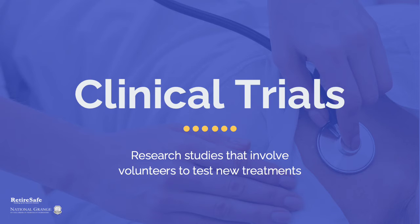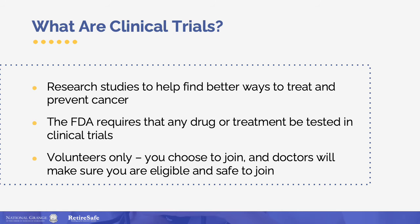The first option is a clinical trial. So these are research studies that involve volunteers. They help doctors find better treatments for cancer. So what are clinical trials? There are clinical trials for every type of cancer for any stage. This is the way drugs or treatments are approved for standard use.